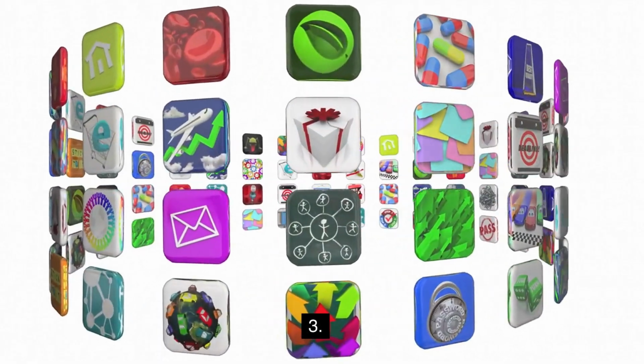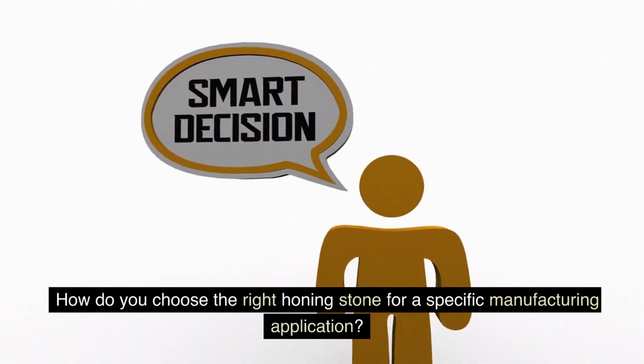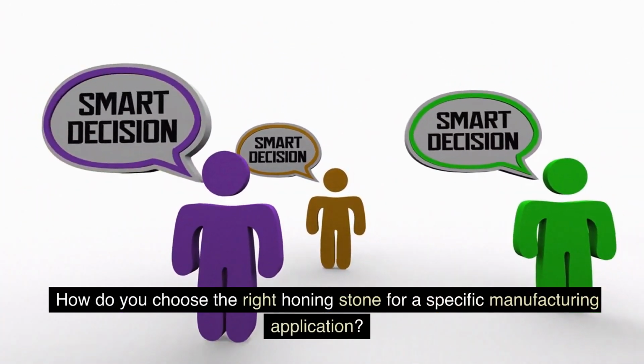3. How do you choose the right honing stone for a specific manufacturing application?